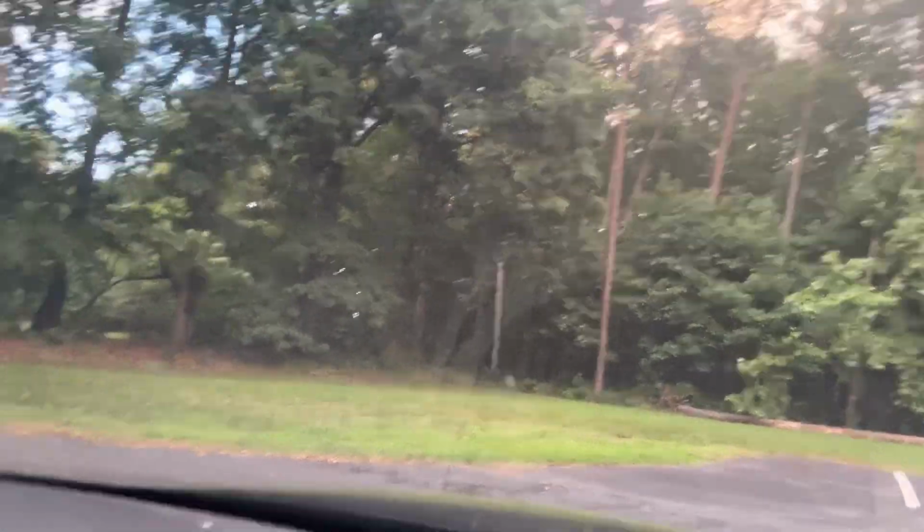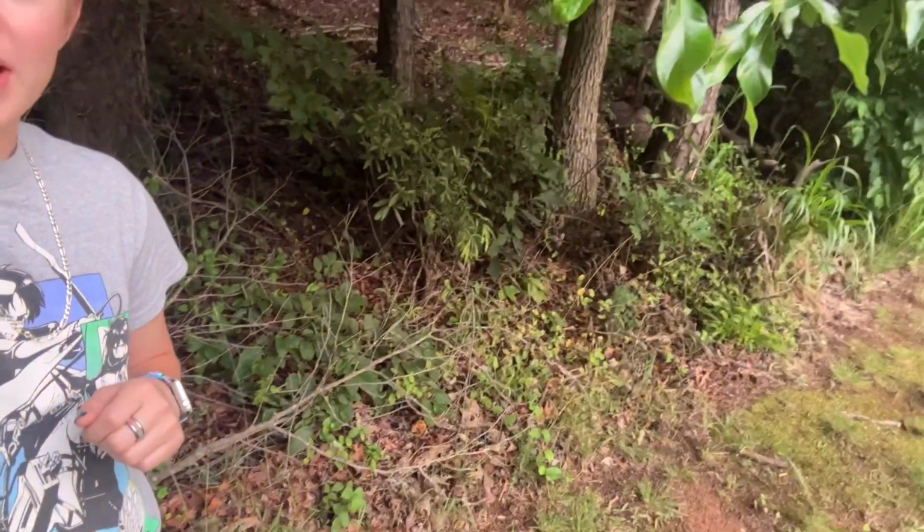Alright y'all, we just arrived to the first catch of the day, and apparently it's somewhere in these woods over here. So let's see what we're getting ourselves into. According to the description of the catch, it's somewhere back here by a tree. And unfortunately for us, this terrain right here with all the sticks and twigs does not look fun to traverse through, but let's see what we can find.